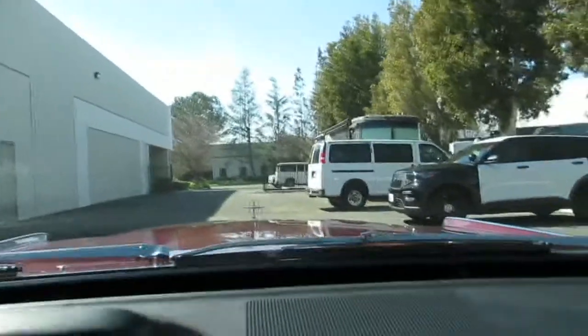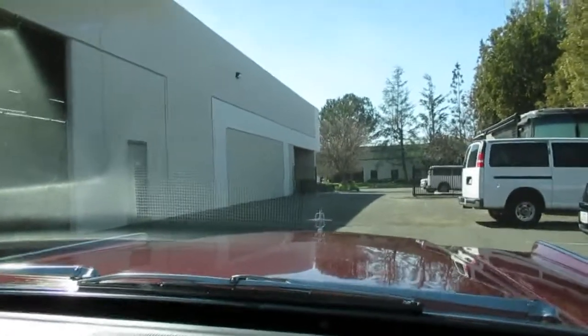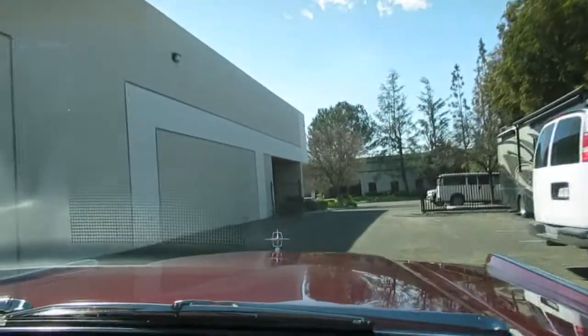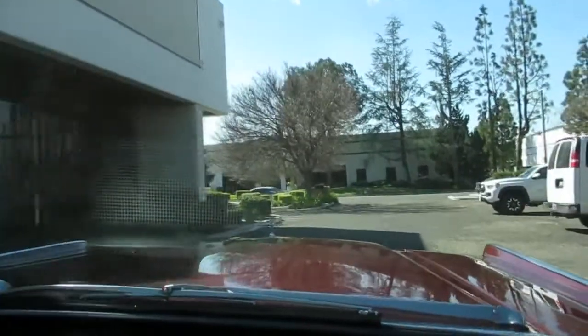All right, we're gonna go cruising in a really iconic car, and they've gained a lot of popularity. 1966 Lincoln Continental suicide door convertible. This is a great car.